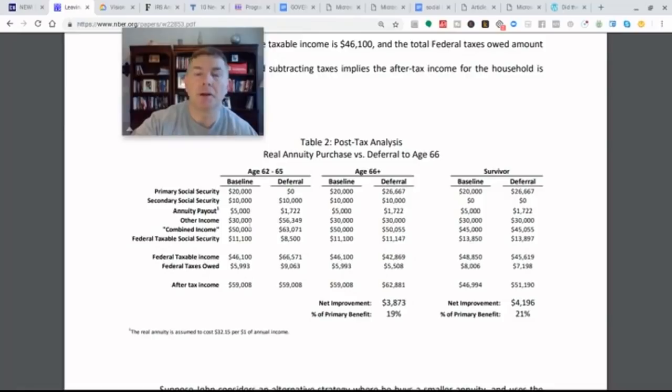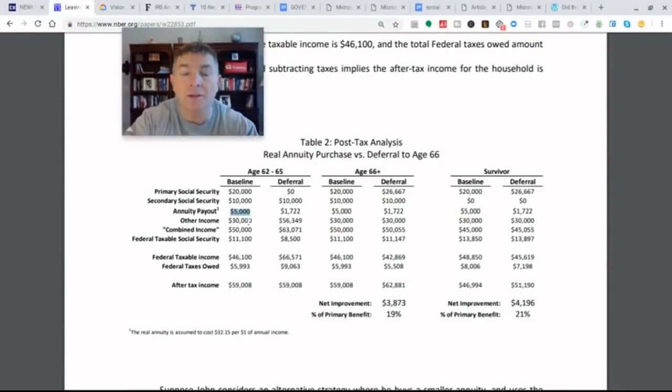All right. So again, you take your provisional income. How much of that is taxable Social Security? The taxable Social Security is $11,100, and that $11,100 is your taxable Social Security plus your other income plus your annuity income. That's $35,000 plus the $11,100. Your taxes owed in this case are $5,933.93. Now I'm going to defer Social Security, all right?